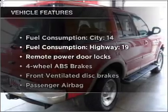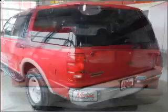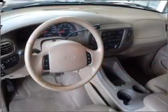Plus, enjoy these notable features that are included in this vehicle: air conditioning, power door locks, power windows, power steering, cruise control, power mirrors, an alarm system, an AM/FM stereo, an adjustable tilt steering wheel.